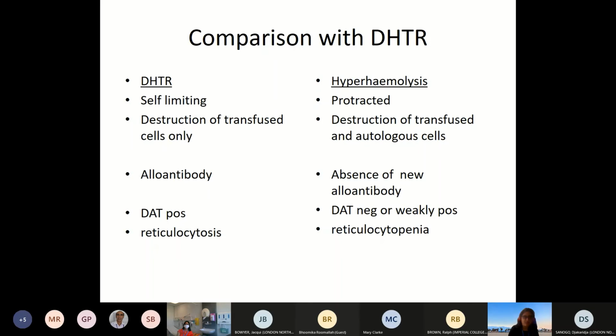For a delayed hemolytic transfusion reaction, it's usually self-limiting. So once the antibody is cleared, then it's self-limiting, whereas in hyperhemolysis, it's protracted. In delayed hemolytic transfusion reaction, you're destroying only the transfused cells. With hyperhemolysis, you're destroying both the transfused and autologous cells.